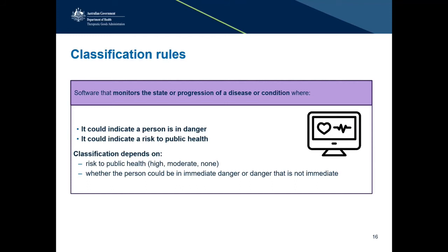So think about the difference between an emergency alert where a health professional needs to intervene in a matter of minutes, versus something, well, this could have an implication on someone's health, but it doesn't need to be actioned urgently, versus something that's kind of for information that people need to be aware of, but it doesn't necessarily indicate whether the patient's in danger or not.